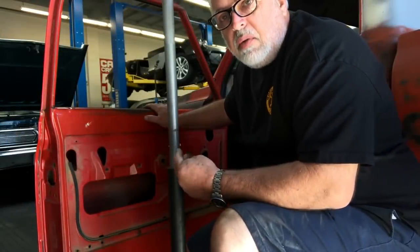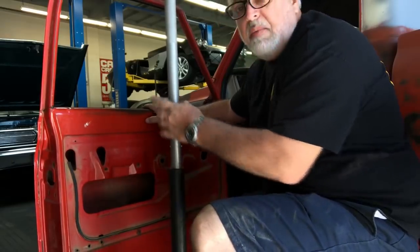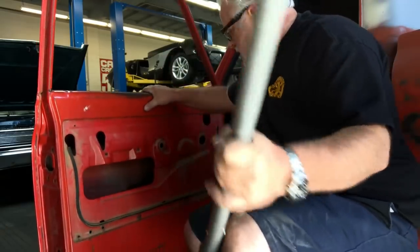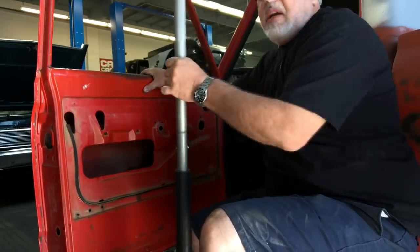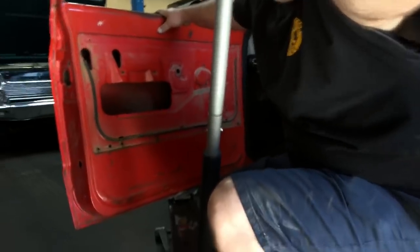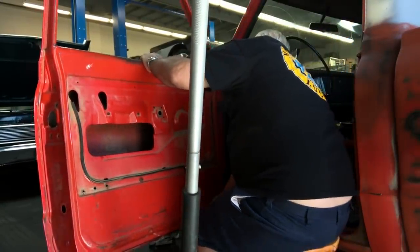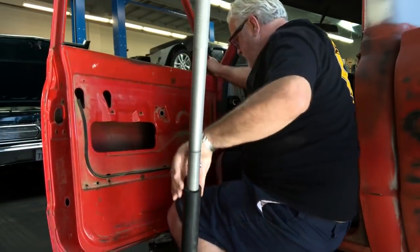I do a lot of work on my own cars, and I generally work by myself. It doesn't really bother me. I do have friends to help me, but sometimes I prefer to just do it by myself. So I do little cheats like this. I've used a floor jack to balance the door on. I don't know if you can actually see it. Then I can jack the door up to whatever level I like, slide it in, move it around.